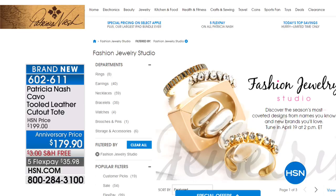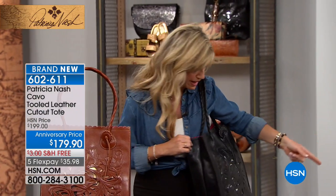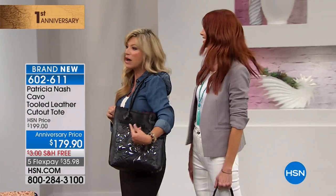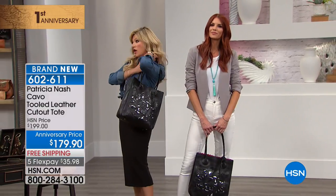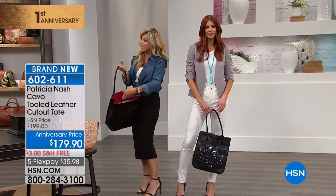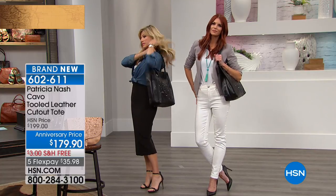So it's a great way for you to pick up some great accessories to match back to your Patricia Nash bag. But look at Sonia, she's only a foot away from me. There she is. Notice how she's wearing denim and I'm wearing a skirt. So denim jeans, look at the different looks that you can get from this one bag, over the shoulder, in the crook of the arm. But I could put my laptop in here. I could put so much inside of this. It's just such a versatile size tote.